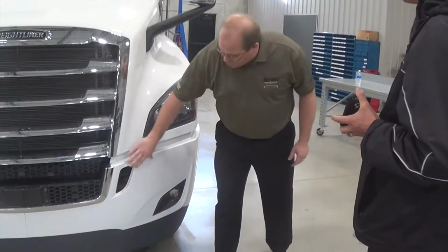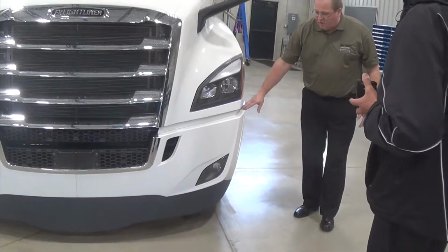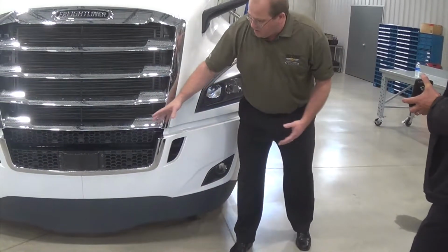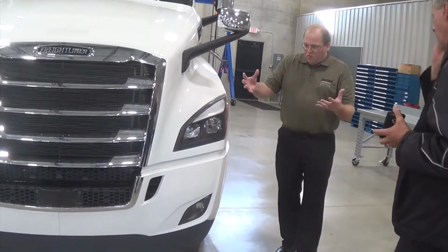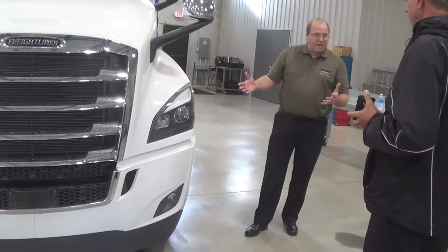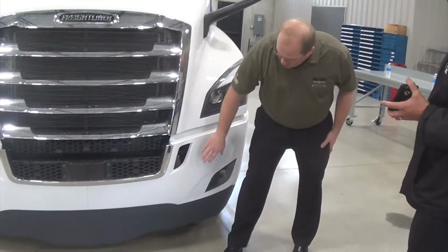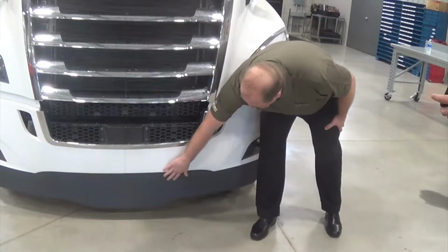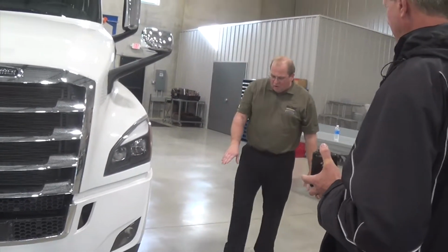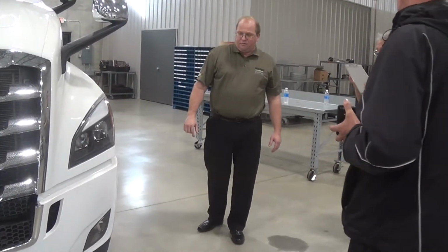So the next item is a two-piece bumper. The two-piece bumper is very easy for the technician to get off. It mounts up behind the grill. Just a few minutes he can remove that. It's very accessible. Uptime, the mechanic's not spending hours getting the bumper off. On the Aero X, you'll have this dam down here which funnels the air underneath for greater fuel efficiency, and it also funnels it around the truck for greater fuel efficiency.